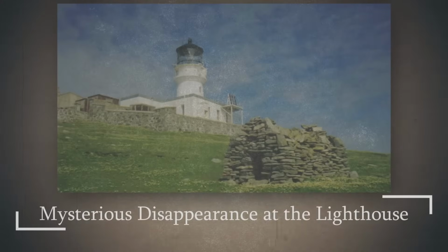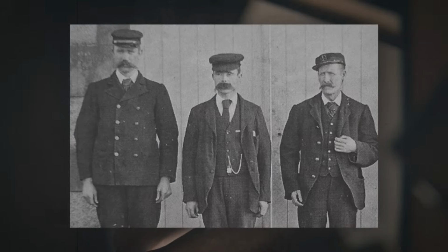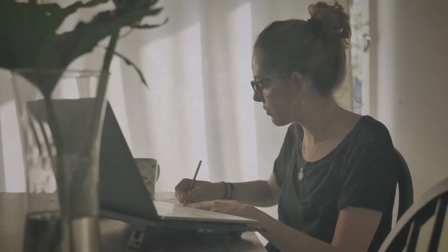Mysterious disappearance at the lighthouse. A lighthouse is a place that invariably evokes a feeling of loneliness and anxiety. The story of the disappearance of 3 lighthouse keepers from the Flannan Islands has become a real mystical mystery, attracting the attention of lovers of unexplained events.